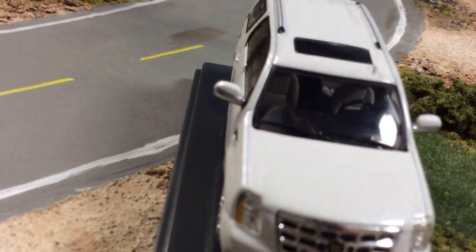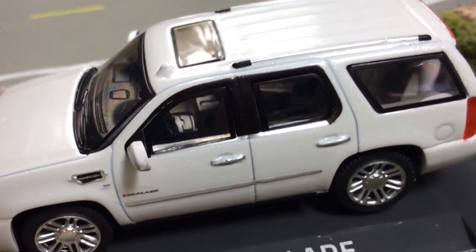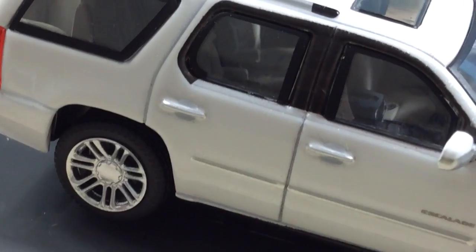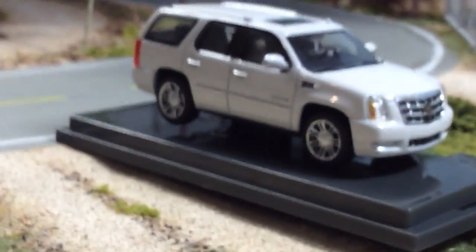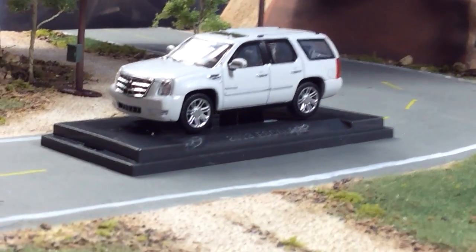The interior on this thing really stands out. I noticed that right away, but I don't know if I can get it to show through. The interior is just crazy. Look at that interior. That's definitely one of the nicer 1:64 scale interiors that I've seen. So, anyways, that's a dope casting. I like it. I almost wish it was a Tahoe instead, but whatever.